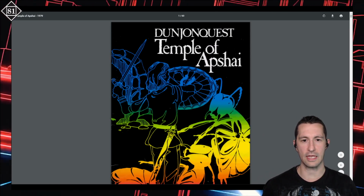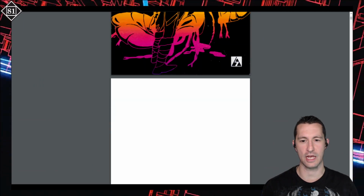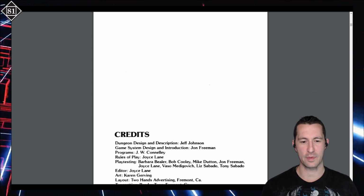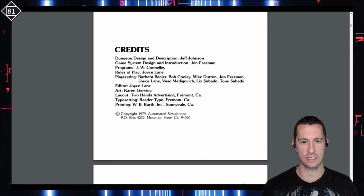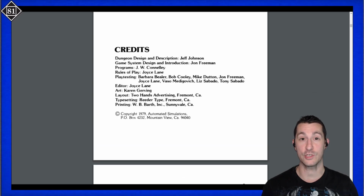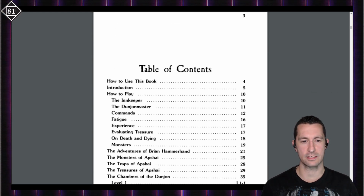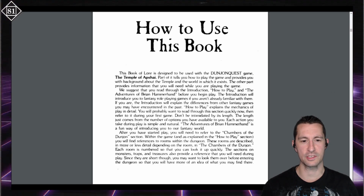So we do have a manual. Yes, Dunjonquest, Temple of Apshai. Is the whole thing in Old English? I'm scared to read it. Automated Simulations. Yes, we got the credits. So this is by Jeff Johnson. Way to go, Jeff. We love Jeffs around here. We got a few of them. Table of contents. How do we use this book?